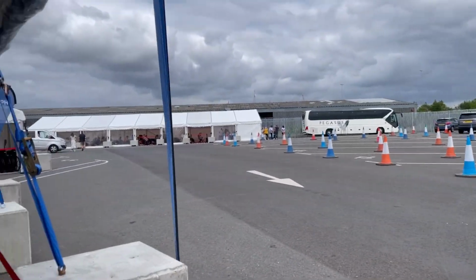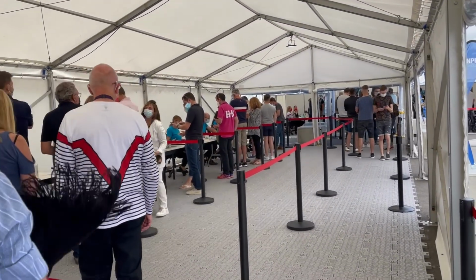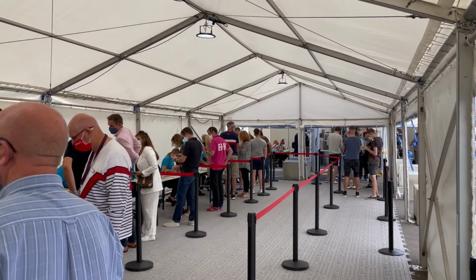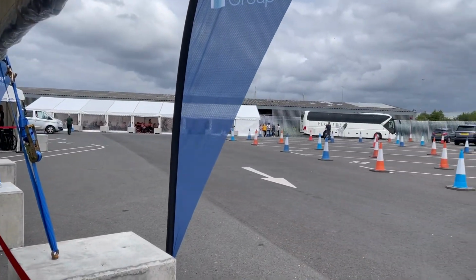The first tent at the testing centre is where they check you in, check your passport and vaccination records, and Virgin Voyages were happy with either the paper card or the NHS app record online. After check-in, you're directed to another queue where you enter the second marquee. This is where they administer the COVID test.